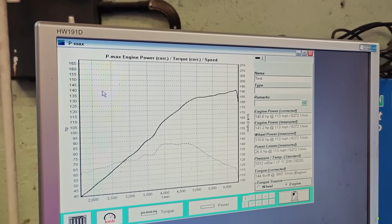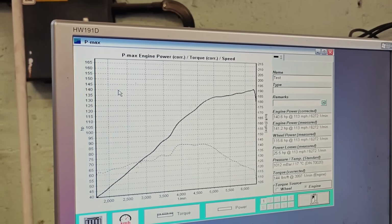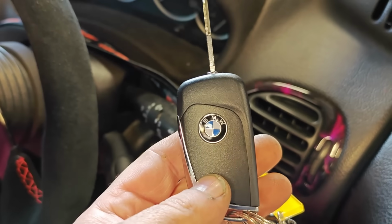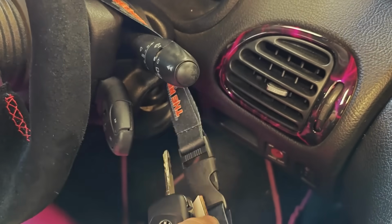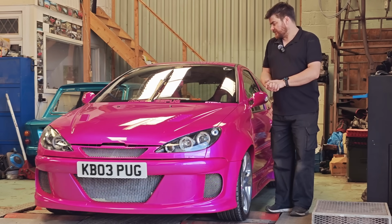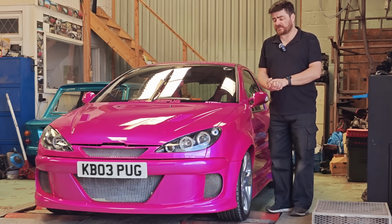Yes! You've joined the 140 club. Oh, I'm so happy. Just like a Volkswagen Passat TDI. We're trying to find out why. Ah, there's why it's making extra power. Right, well, we've got a happy owner. 140 horsepower. Not bad at all. Exactly what it's supposed to do, in fact. Actually slightly more than it's supposed to do.